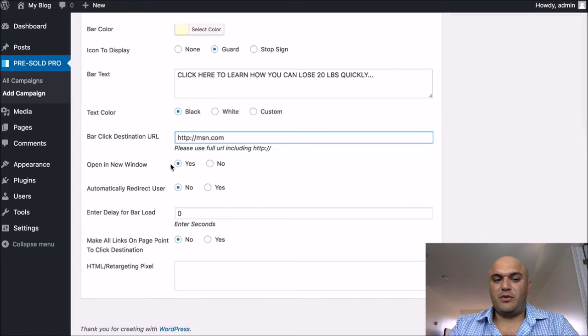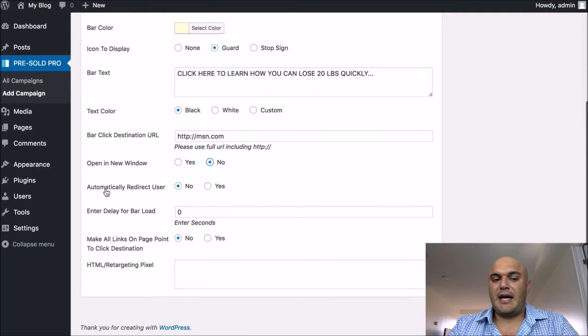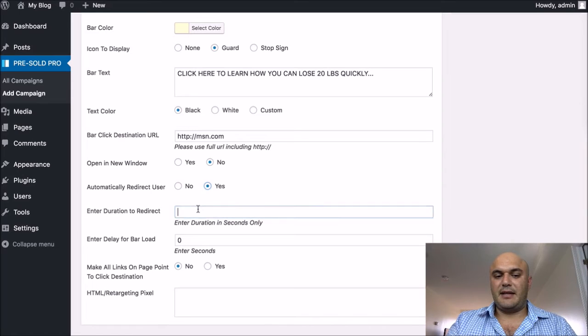Then you have the option to choose if they click on the bar, would it go to a new window, or would the link open in the same window? I'm just going to leave it on the same window for now, but you do have the option of using a new window as well. Then you also have the option to automatically redirect the user after a certain period of time. Let's say you're sending them to an article that's about 2 pages long, but you don't want them to necessarily read the whole thing. You can choose yes here and then enter the amount of seconds you want them to stay on the page before they automatically get redirected. I'm just going to leave it blank for now.